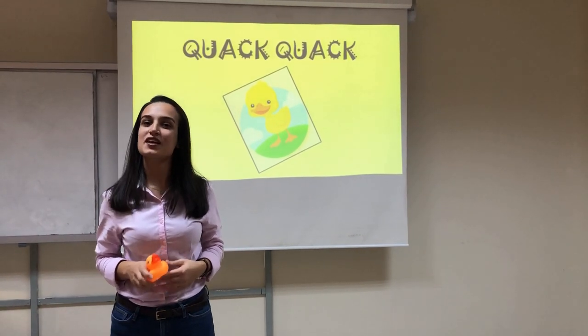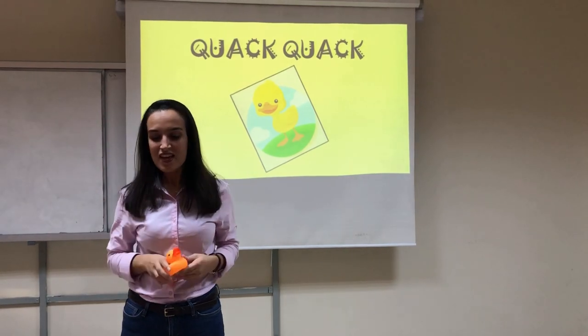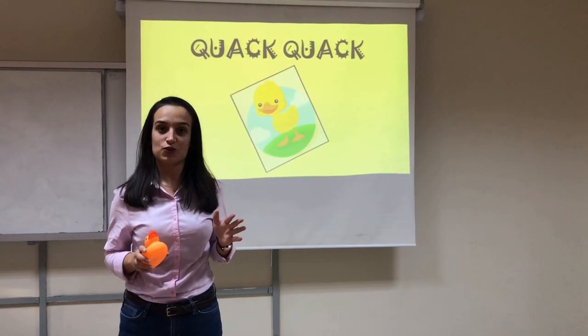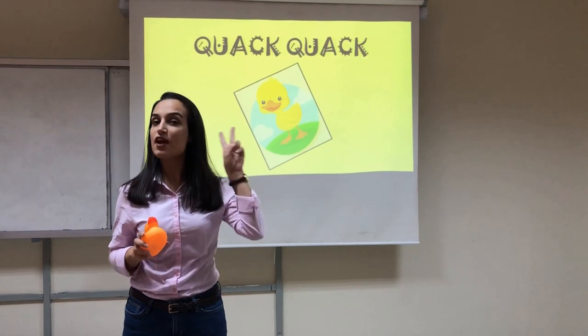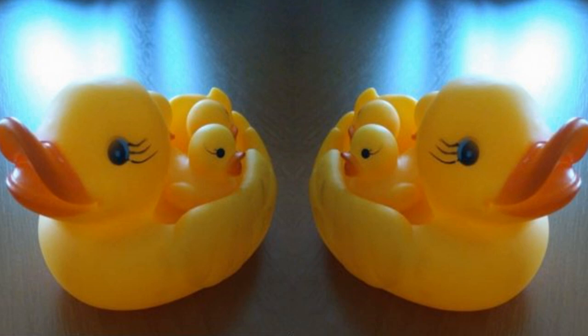Kids, today we have a new game for you. Its name is Quack Quack. It's appropriate for all age groups. And in this game we have two materials, a PowerPoint and these two yellow ducks.